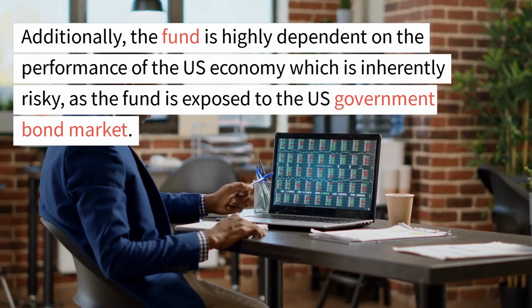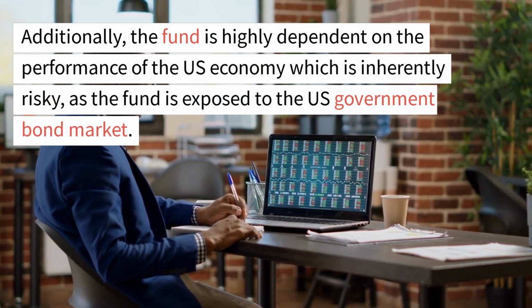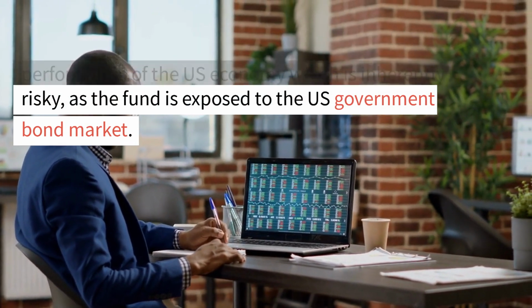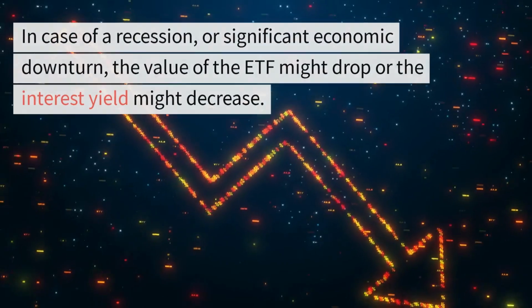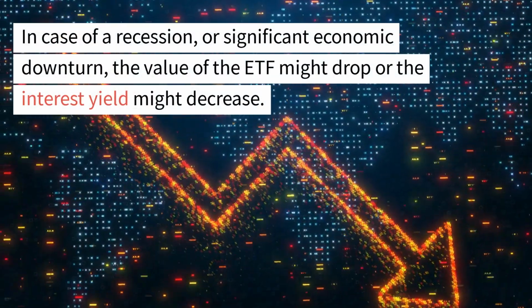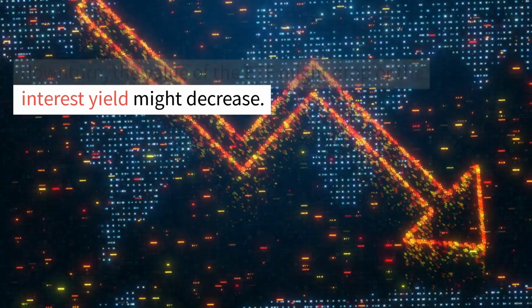Additionally, the fund is highly dependent on the performance of the U.S. economy, which is inherently risky, as the fund is exposed to the U.S. government bond market. In case of a recession or significant economic downturn, the value of the ETF might drop or the interest yield might decrease.